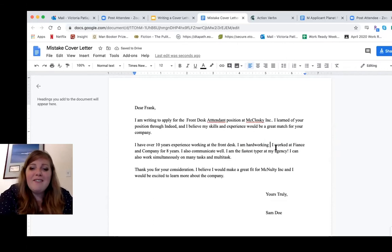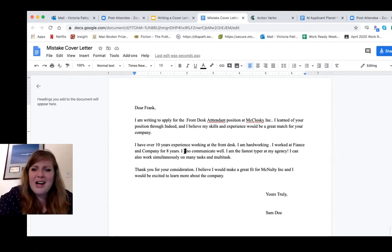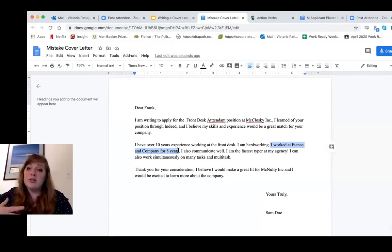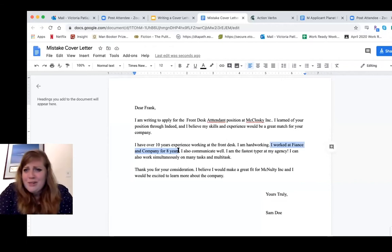This says, "I worked at Fiance and Company for 8 years." Maybe that's true, but I think they miswrote the word finance. So that's something to look out for. And this is where not rehashing your resume comes into play. They probably know that you work there because they see your resume. So this again is just a weak sentence. This is an opportunity to talk about your skills. Tell me what you learned at Finance or Fiance and Company, not sure. No, don't just rehash your resume.